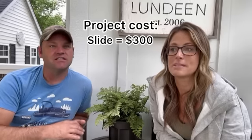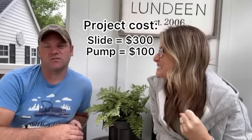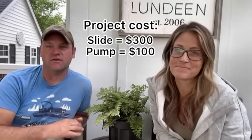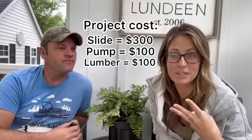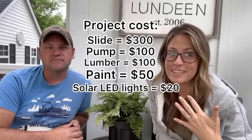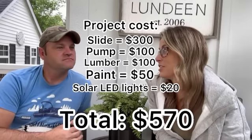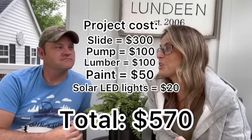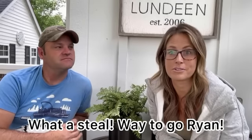Yep. And then we spent $100 on the pump because we have to have it be a water slide. Got water in there. I mean, it works without it. Once the kids start going down, it gets wet, but you've got to have slip and slide, water slide. And then about $100 in treated lumber. Yep. And then about $50 in paint and $20 in LED lights for the party. So we're in this thing for under $600, which now I'm realizing is a screaming deal when we see water slides for $3,300 that are not personalized and are not branded and do not look nearly as cute.